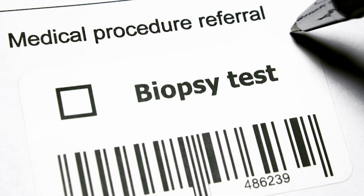My mom had one a couple years ago and I went with her. They are a little bit uncomfortable, but just keep in mind, if you have to have a biopsy, it's because they want to get a tissue diagnosis. Sometimes they'll put a little clip in the area of concern because they want to be able to monitor that area. As time goes on, they want to follow that area to make sure nothing's changing. So again, if they call you back, it's not the end of the world, but definitely follow up.